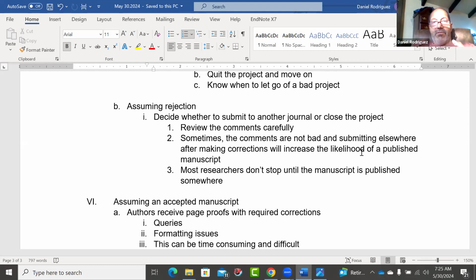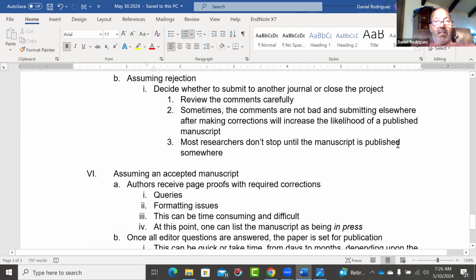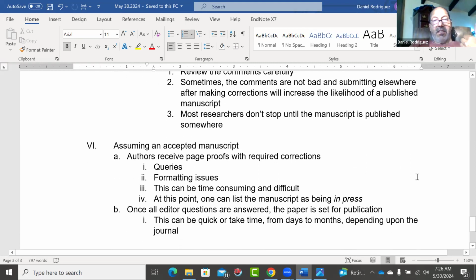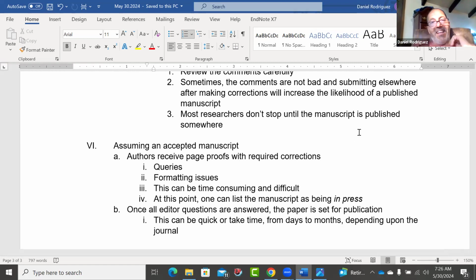So if you have a really good review, but it's rejected, just submit it somewhere else. Make the changes that you found in the last peer review, and you'll have a much better likelihood of being published in another journal, right? So that's what you can do. Of course, you can also quit the project if the project has fatal flaws in it. That's, again, a last resort, because like I note here, most researchers don't stop until a manuscript is published. And again, it's generally not in my DNA to quit. But if you get something that has a fatal flaw and you can't do anything about it, sometimes you have to let go.